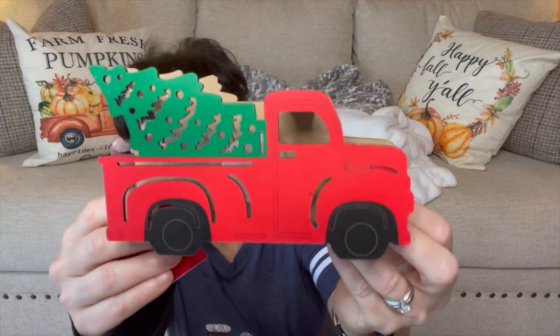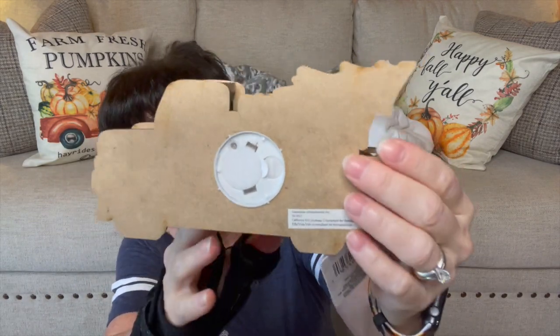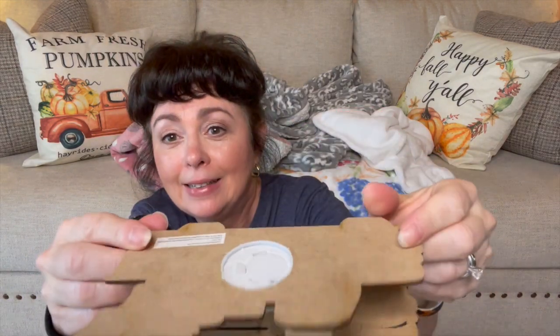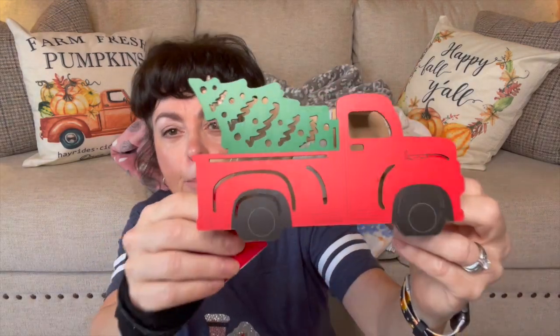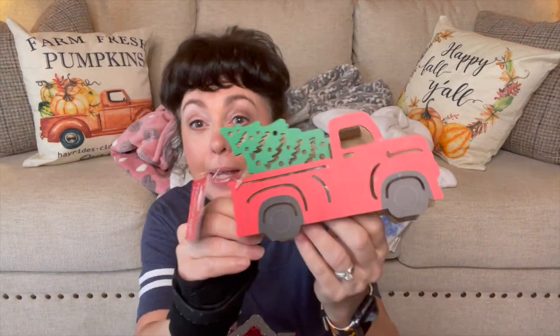Then, wait for it. It's going to keep coming. Look at this truck. It's the red truck with the Christmas tree, like they did for fall, and it's a light. Mine's not glowing, but it has a light in it. Maybe I need to replace the battery. But look at that. How adorable. So I went ahead and picked up 2 of these.